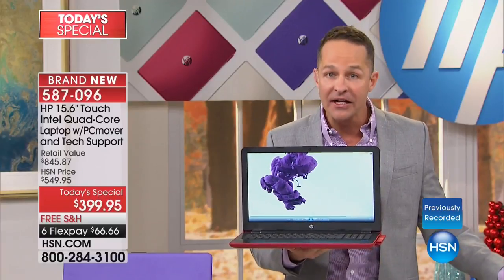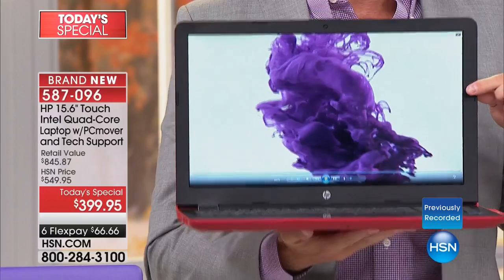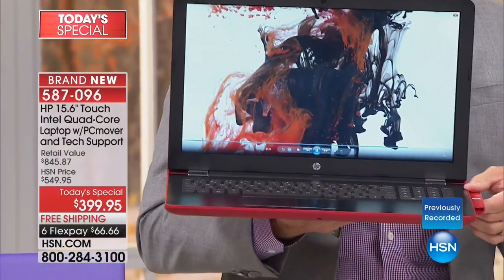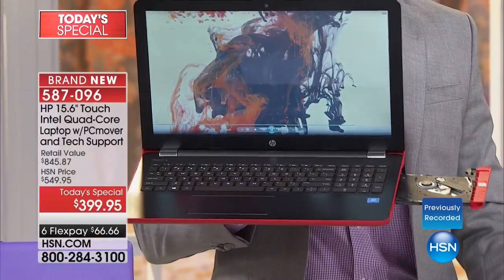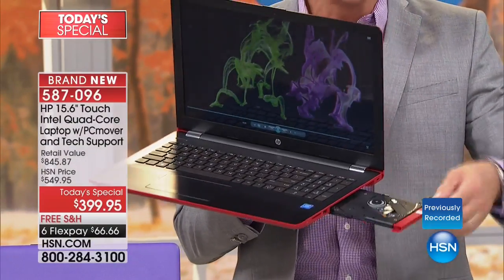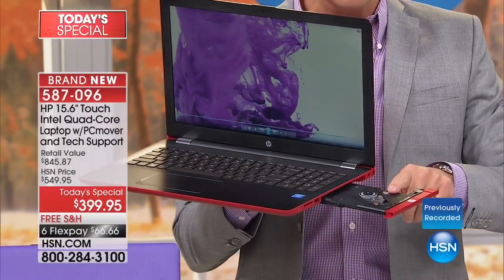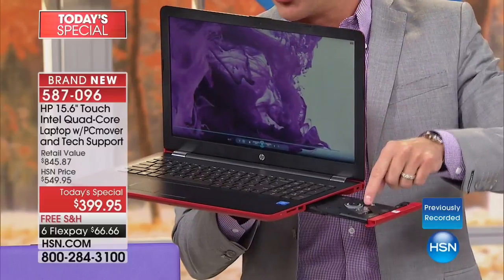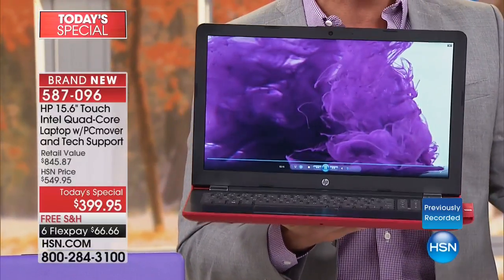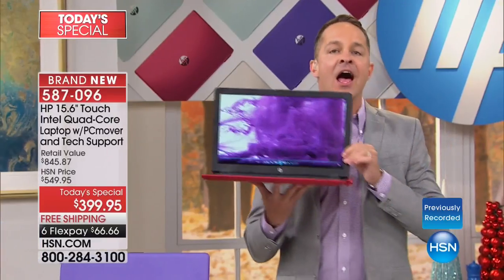4.5 pounds. The battery life, do you have short battery life on your computer? Most of us do. This has power of a desktop, but battery life of a tablet. 7.5 hour battery life, and it has what no tablet ever has, a true optical drive built in, not just for watching movies, not just for listening to music, for burning movies, for burning music, for burning data, all built in. One of the largest hard drives we have ever done on any computer at HSN, a terabyte.